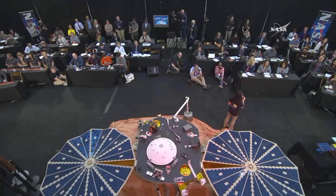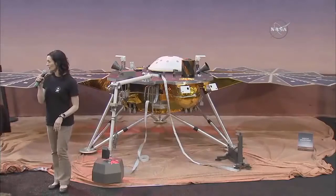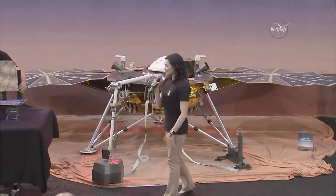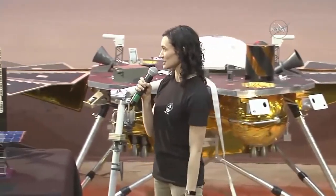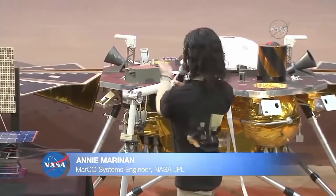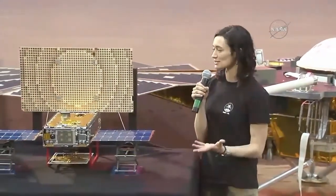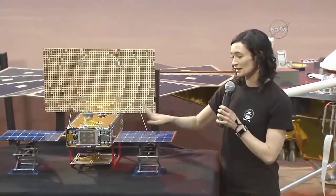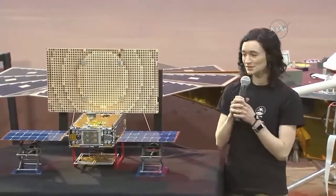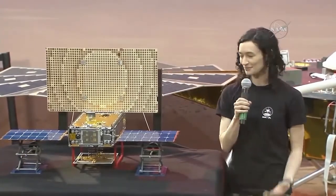So as they bring that out, my name is Ann Marinin. I am a systems engineer at JPL working on the MARCO mission. This is a full-sized replica of the MARCO spacecraft. As you can see, it is significantly smaller than InSight. This is a CubeSat, and more specifically, a 6U CubeSat. A U is a 10 by 10 by 10 centimeter cube. And each one of these satellites weighs about 30 pounds, but when it's all folded up, it's about the size of a family-sized cereal box.